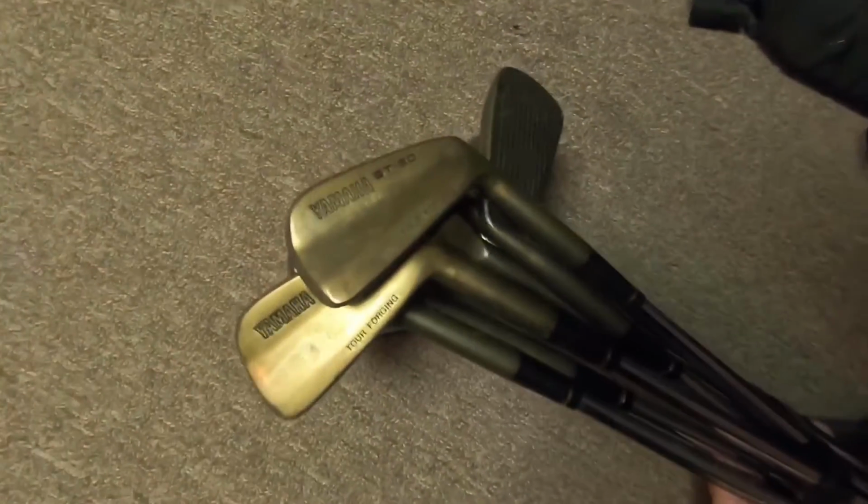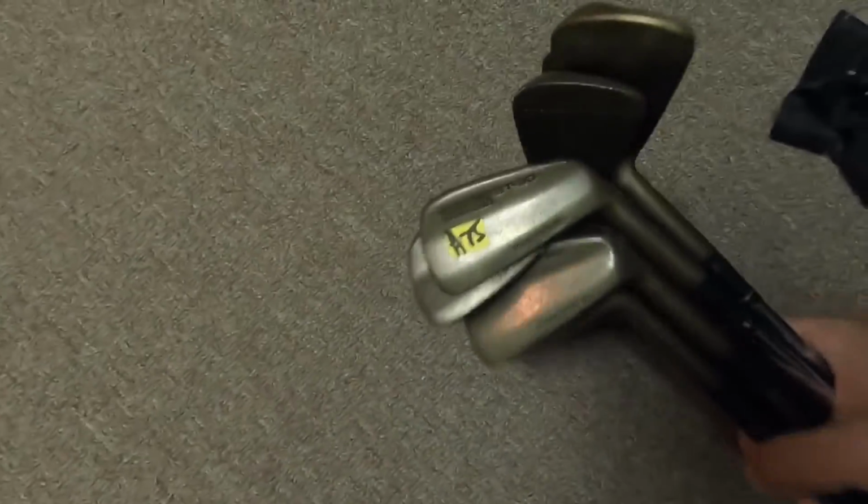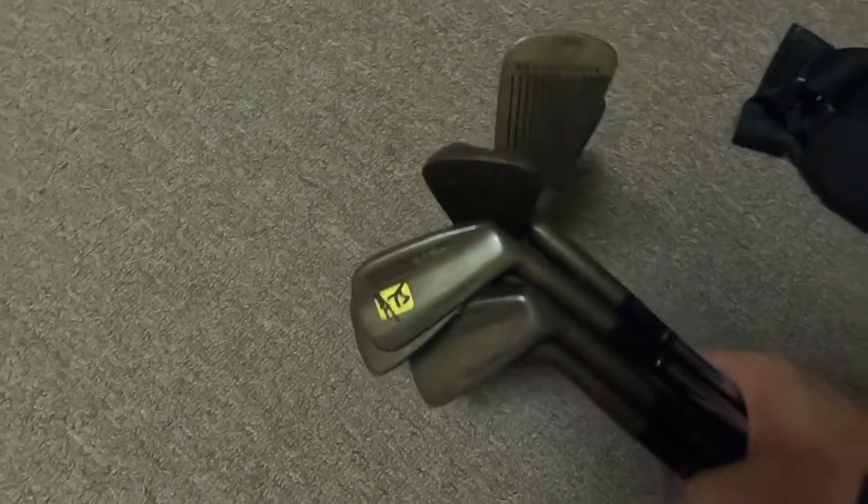These clubs are going to make us a really good amount of money. They're Yamaha Blades. Yamaha Blades ST30s. And they look to be in pretty darn good shape. They have brand new grips on them. He wanted $75. I offered him $50 and he took them.